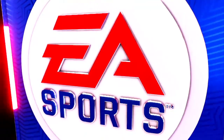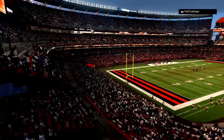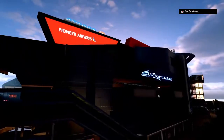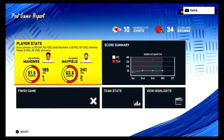So for Cleveland, it's a very important win as they move to 9-4 now on the year. And they'll get to stay home again next week. Meanwhile, for Kansas City, you wonder what this will do to their playoff prospects as they fall to 8-5. And they'll get a chance to redeem themselves at home next week.